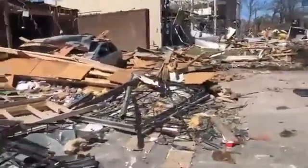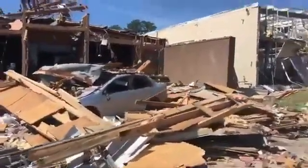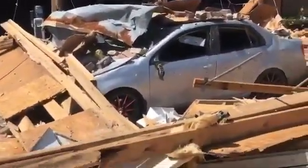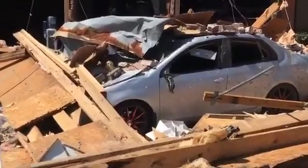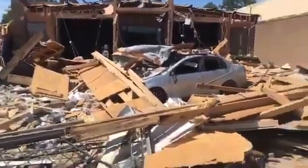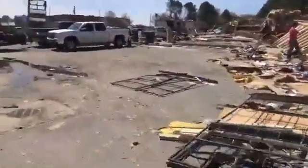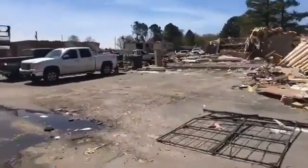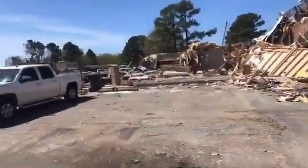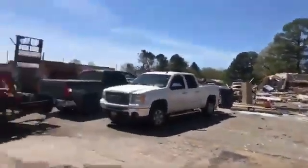Let me show you this car for a second. I'm not sure whose car it is, and it's just demolished from this tornado. The windshield's just caved in. All the windows were broke out of it. You're watching live coverage, National Storm Center in Jonesboro. This is where the big tornado went through yesterday.